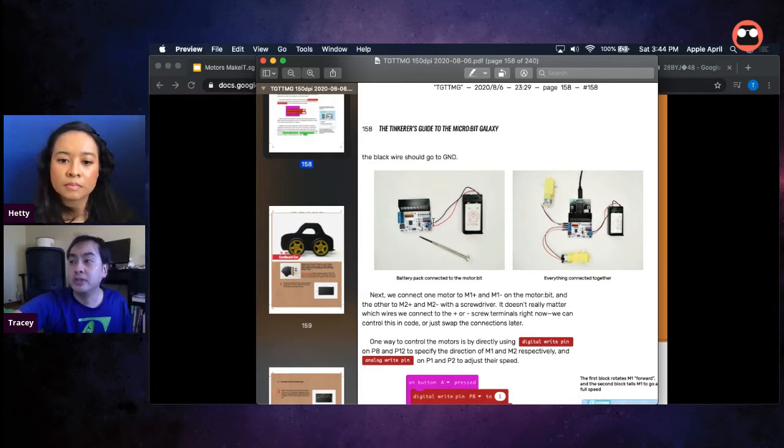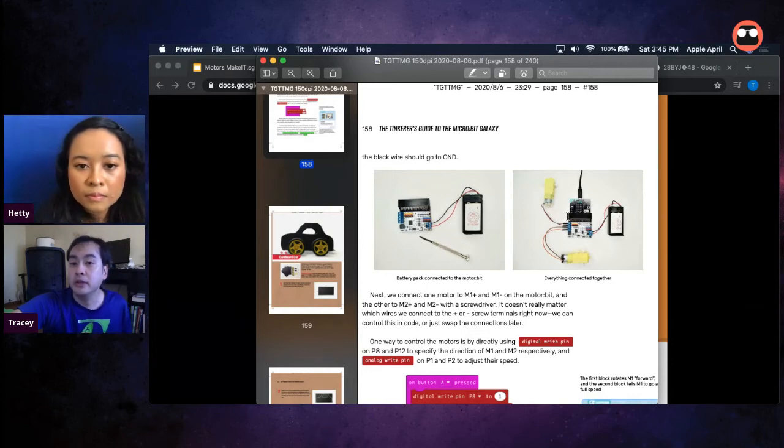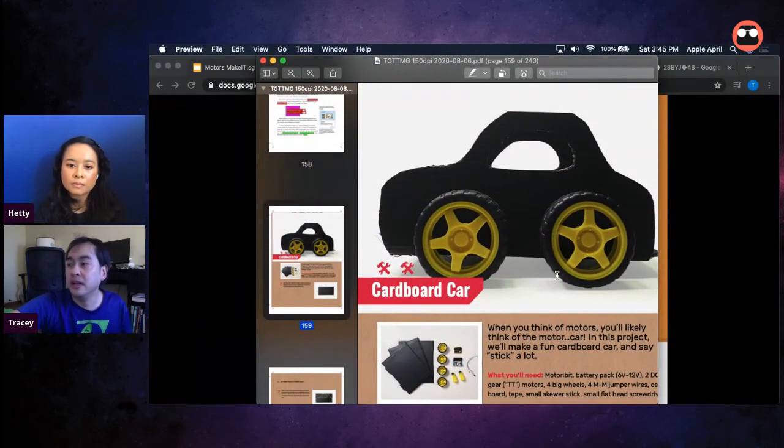Because this breakout board is special, it has a motor driver built into it, and it needs to run off another battery source, another power source, okay? The micro:bit itself that's connected over here will not be able to power these motors, so that's why you have this particular breakout board. In this way, you get more powerful motors being able to be used in this project, which is to make a cardboard car, or basically make this car move using the two motors.